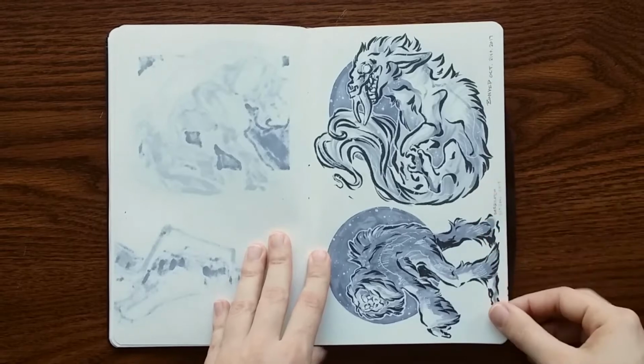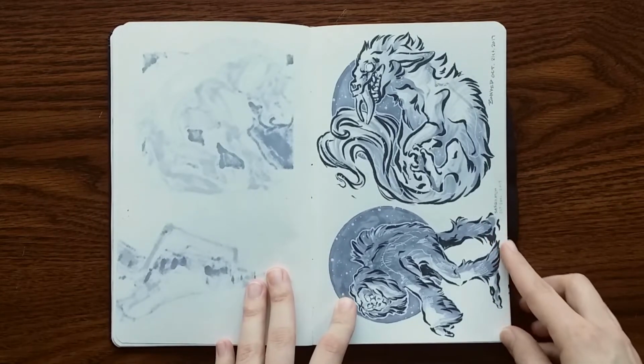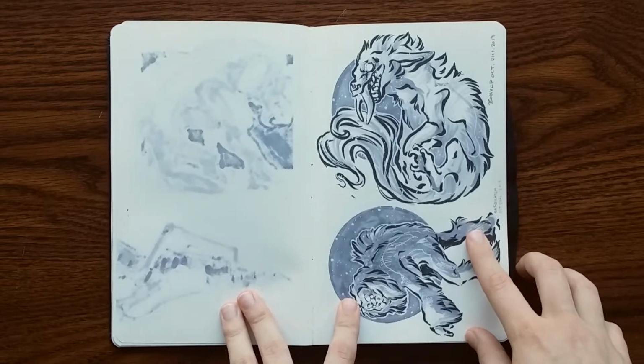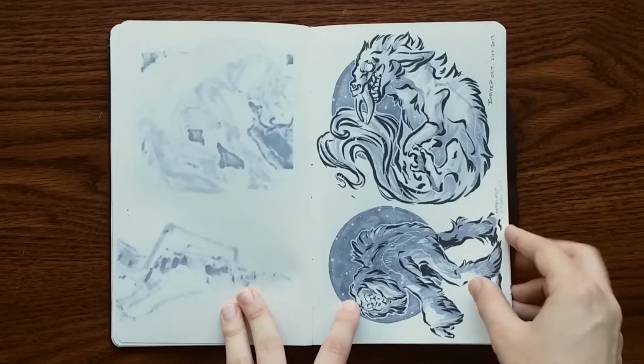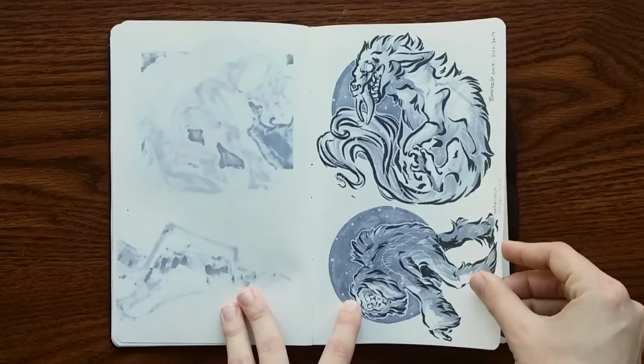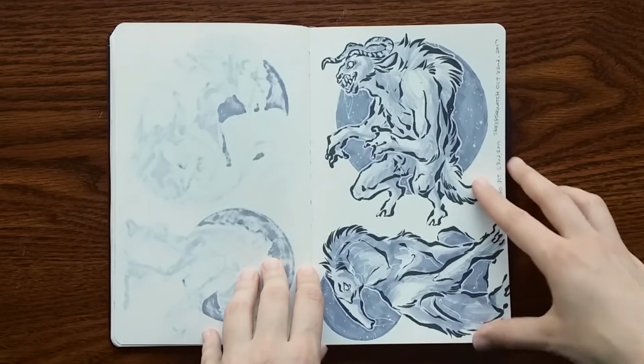So next up is the bunyip, which is a large creature from Australian Aboriginal mythology. It's said to inhabit lakes, rivers, swamps, and other bodies of water. The creature has a dog-like head, a body covered in fur, flippers, and a horse's tail.